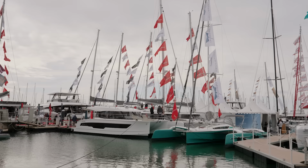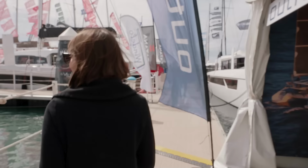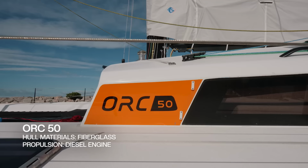Now, we stepped aboard a lot of different boats, and while these next two don't necessarily tick all this sailor's boxes, they are very impressive vessels worth highlighting, because there's a boat for every type of sailor.